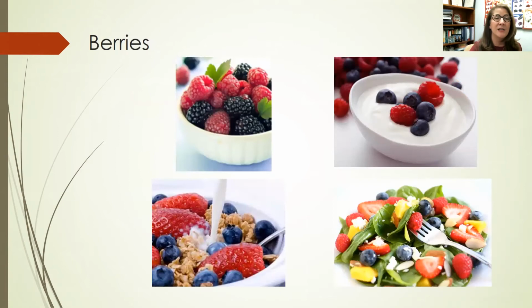You can buy berries fresh or frozen. You can eat them on their own as a snack, or add some to yogurt, to cereal, to salads, or in smoothies. I like to sprinkle even just a small amount of granola cereal on my berries and some sliced almonds. And I find it makes a really good sweet treat and an alternative for some of those pies and things like that.